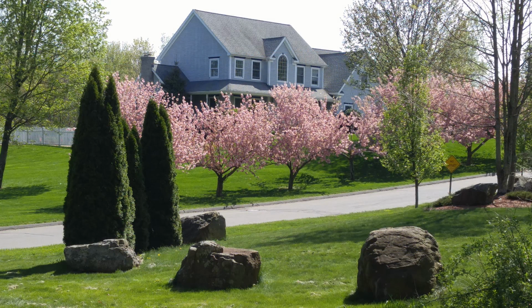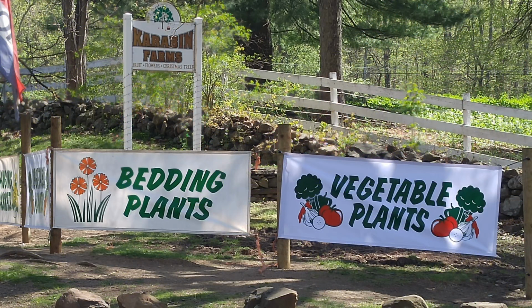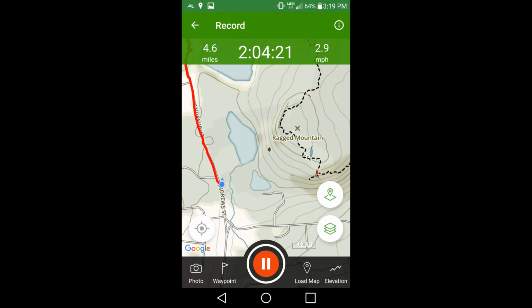Some beautiful residences along this road. I forgot the name of that road. It might be called Reservoir Road. No, it's not Reservoir Road. It's got the name Reservoir in it. But anyway, we go by Carabin Farms. Not only do they have plants and vegetables, but they have locally made honey and maple syrup as well. At this point, we've gone 4.6 miles.